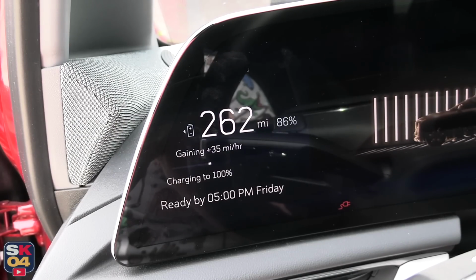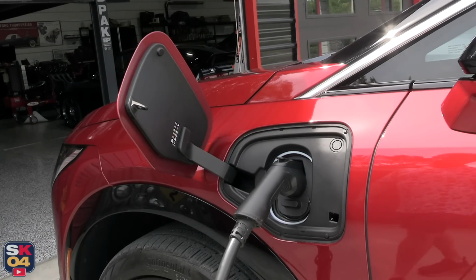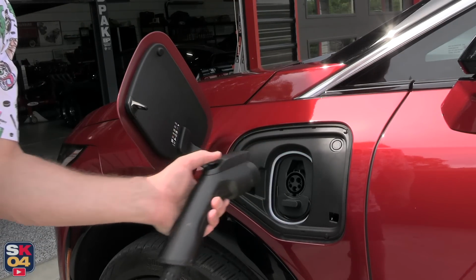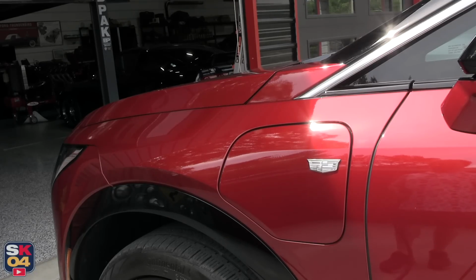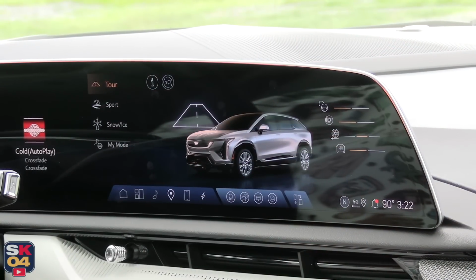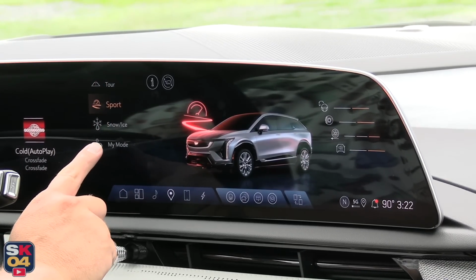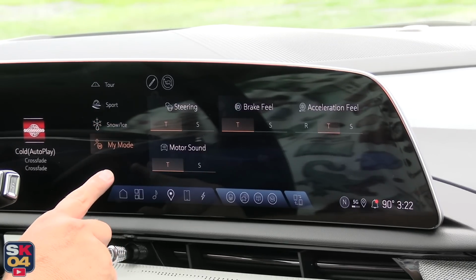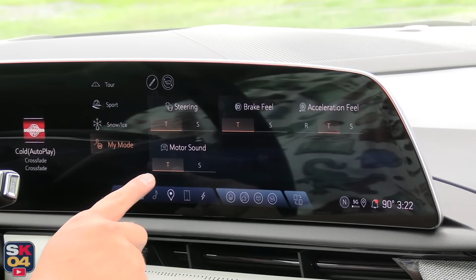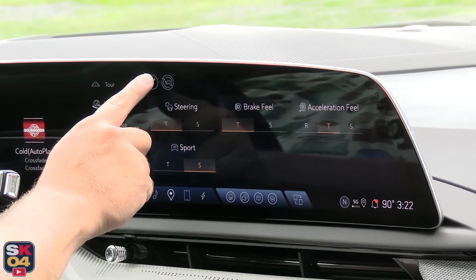The OPTIQ has an EPA miles per gallon equivalent rating of 111 city and 93 highway with a combined average of 103. Within the infotainment system, you can select between 4 different drive modes: Tour, Sport, Snow Ice, and My Mode. The modes modify accelerator, brake, and steering feel, as well as sound. Snow mode in particular helps prioritize traction on slippery surfaces.